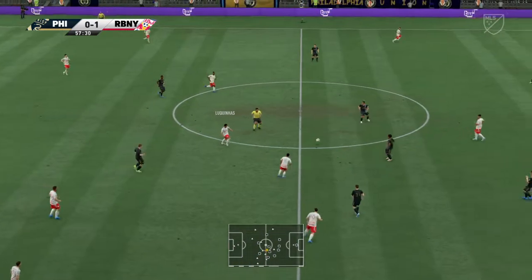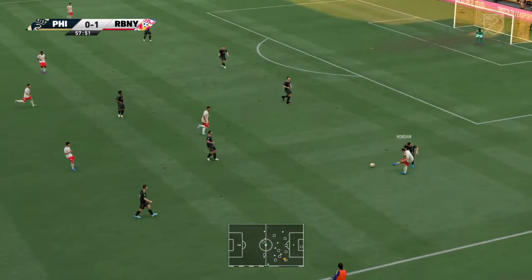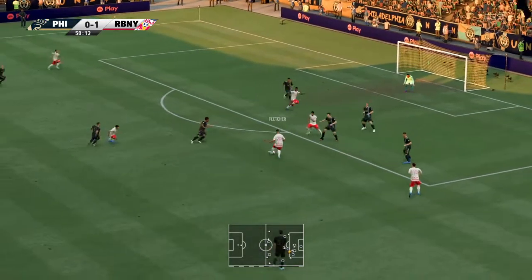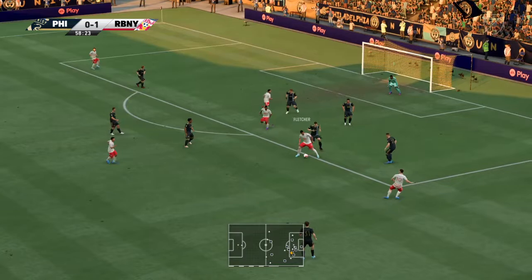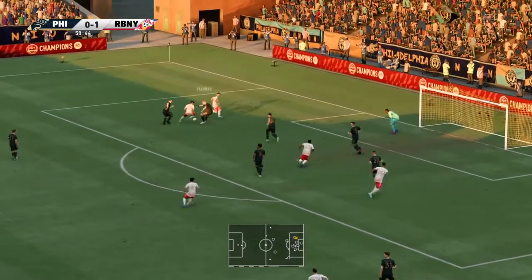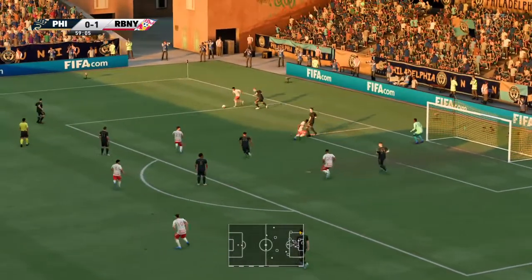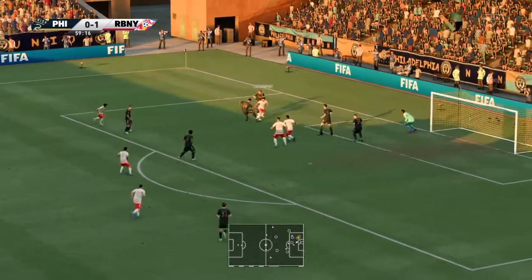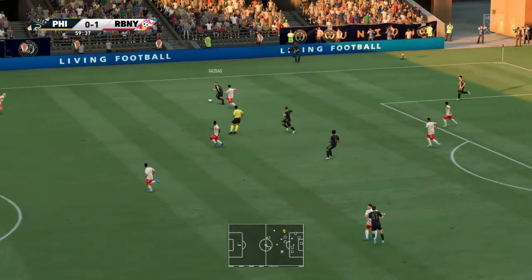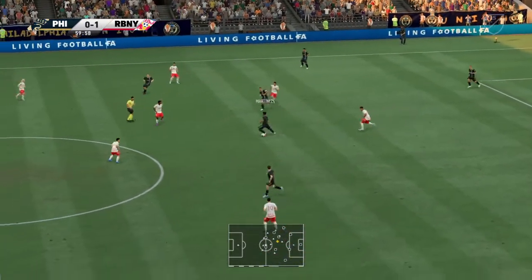Lewis Morgan. Fletcher. Morgan. Ashley Fletcher. Regained possession. In position. Well, I think you could call that an escape. It looked a certain goal. Alejandro Bedoya.